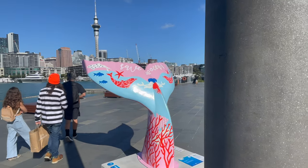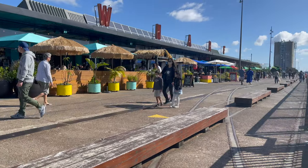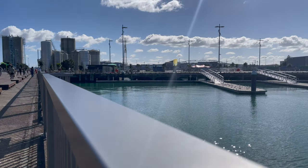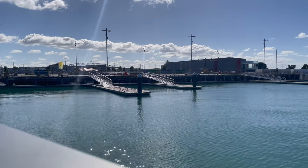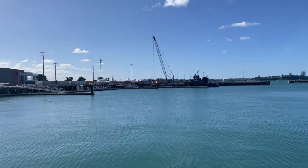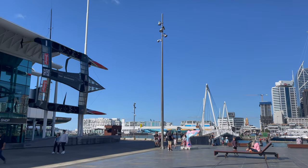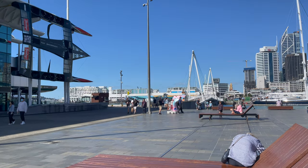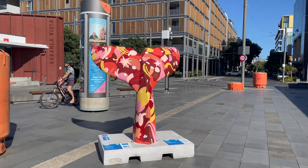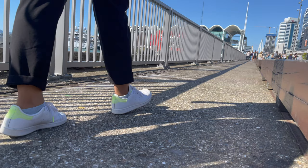These whale tails are public art trails in Auckland done by Kiwi artists. This part of Auckland city is ideal to go for brunch as it offers splendid waterfront views and all-day sun. Also, there are plentiful options for restaurants and eateries. There are about 80 large tail sculptures and 82 mini tail sculptures in Auckland.